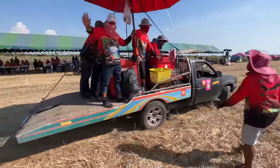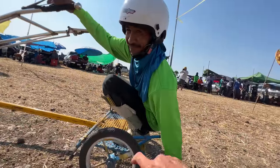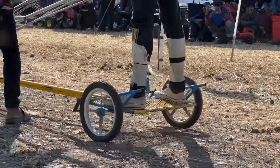Look at this. Look what's going on here with the shins. Hello. Look at his shins. Homemade shin guards, I guess?